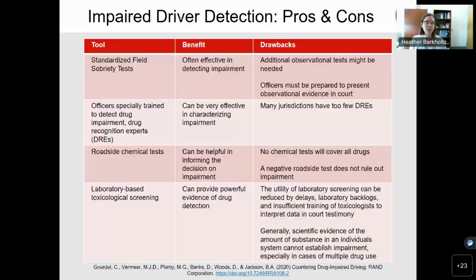And then laboratory-based tox testing can provide powerful evidence, but there's a lot of issues with delays, backlogs, insufficient training to interpret data, insufficient scientific evidence to interpret data, which I'll talk about in the cannabis space. And then this information can't be used to establish impairment.